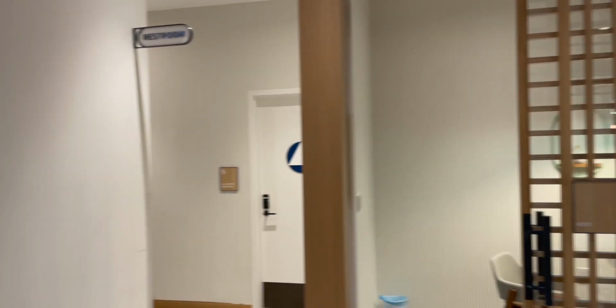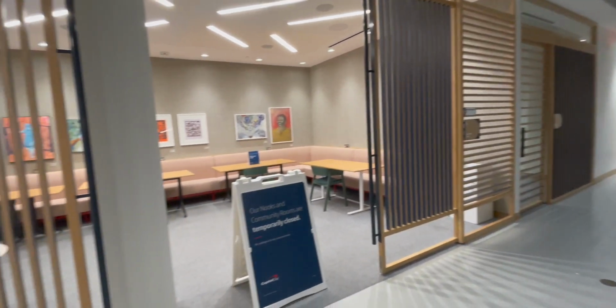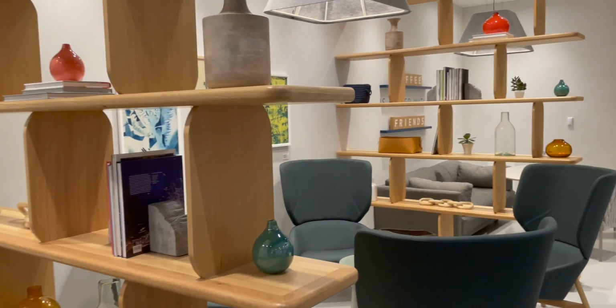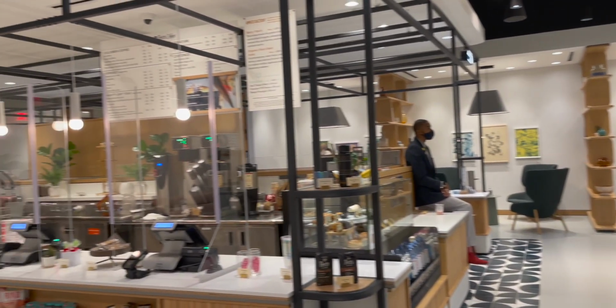The bathroom was in the back corner, a private room next to the bathrooms, and another private room along the back wall with a little nook area. Next to the private rooms that's next to the bathroom was an ATM, with another ATM located at the front. Then along that wall was the most comfortable sofas and chairs. Towards the front was more bar type seating. And that guy sitting on the counter would be your Capital One banker.